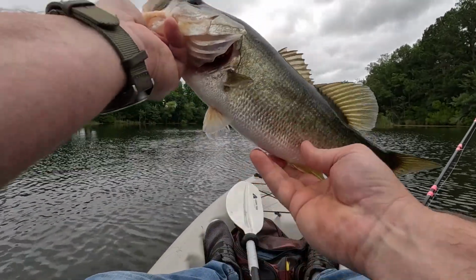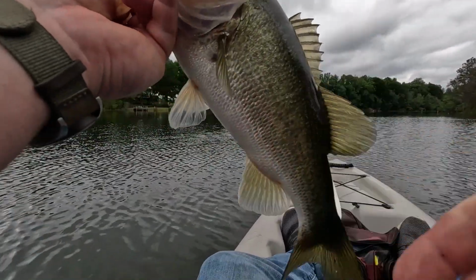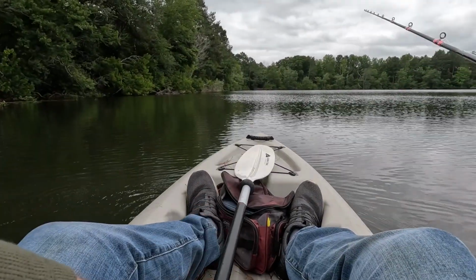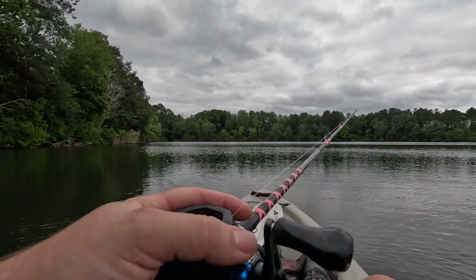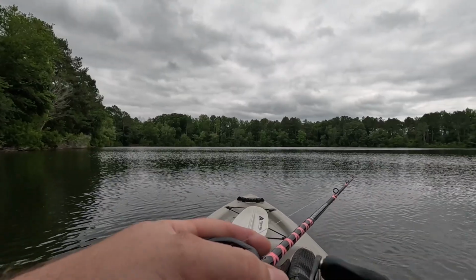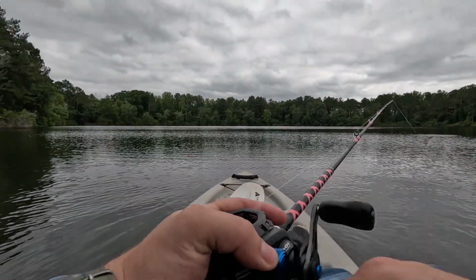There we go. Look at that. Another pretty bass, man. This has been too much fun today. I'm catching quality bass. Yes, sir. I'm still claiming that 5-pounder is going to be here. I know this pond can produce one. I know it can produce a 10-pounder, but I'm claiming it. Got a couple more spots that I'm really eager to try with this thing today.